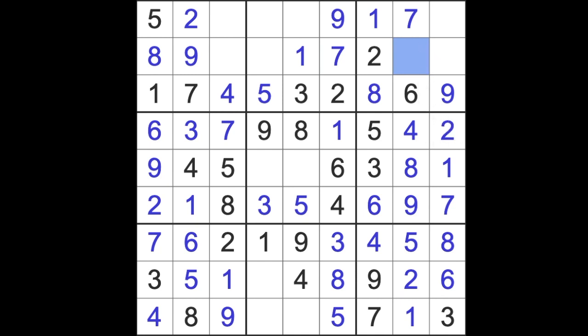For this column, we still need a 3 to complete the column. 3 blocks across here, so this is a 3. The last number here is a 6. Oh, no, not quite. 1 number missing down here.